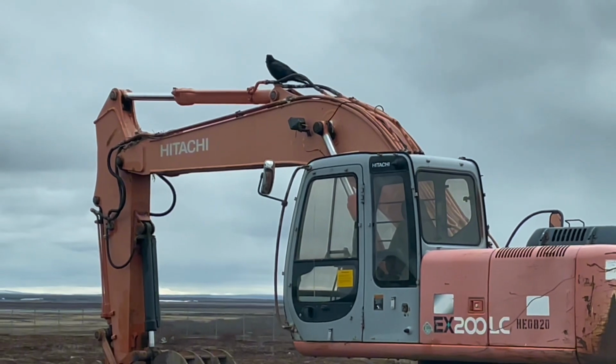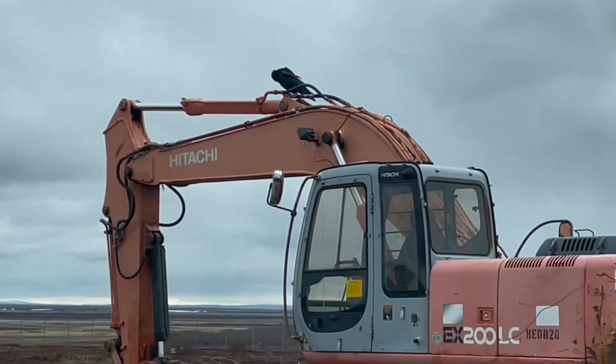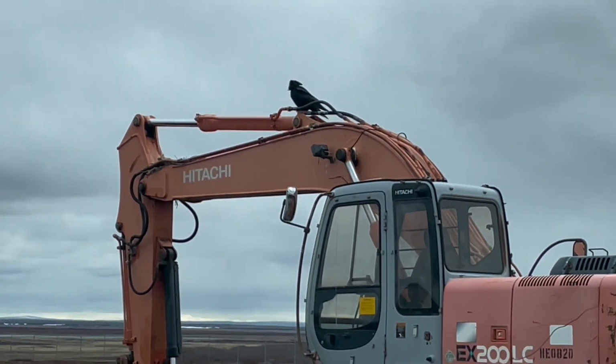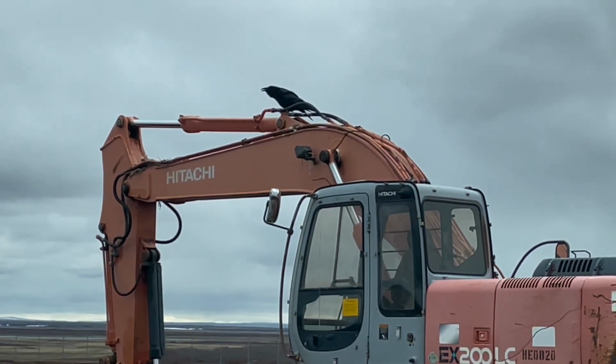Then we got a big raven up here. They're huge here. They're monster ravens. This one built a nest on top of the excavator, but the nest didn't make it, so I think she's a little bummed out right now.